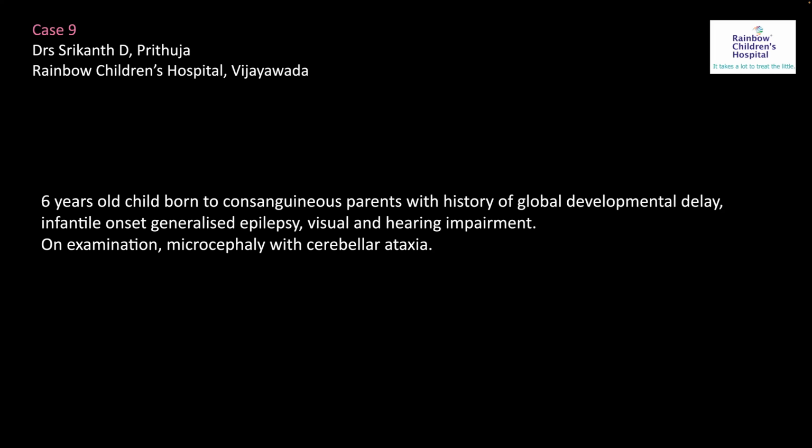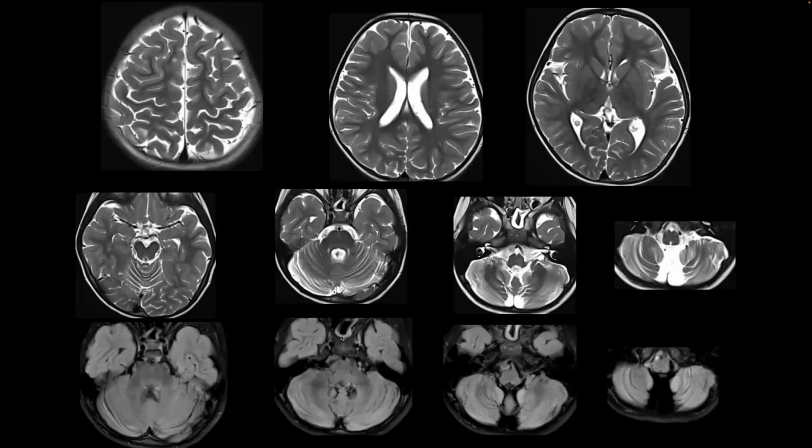All right. So I think this was also done pretty recently. Supratentorially, some degree of volume reduction. This would be frontoparietal, but nothing in terms of cortical malformation, no signal abnormalities, no focal lesions, no myelination related abnormalities. The main changes were in the posterior fossa, in the cerebellum. There was cerebellar atrophy. Along with the cerebellar atrophy, you see the FLAIR signals. The cerebellar cortex is also hyperintense. So cerebellar atrophy with FLAIR hyperintense cerebellar cortex. Supratentorially, nothing significant other than some degree of volume reduction in the cortical region.